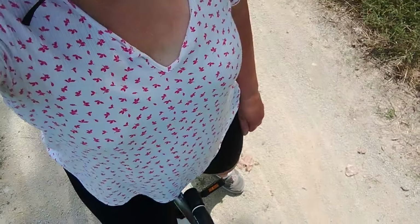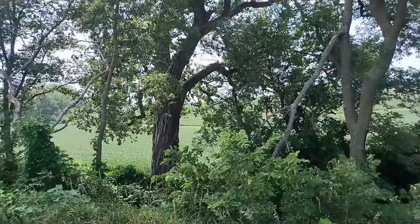And I'm telling you, I have been having a lot of fun. This bicycle has been the best thing ever. I just love it. Oh my gosh. I am loving this adventure. But look at that big tree over there. And that is all the things that I got up to this week.